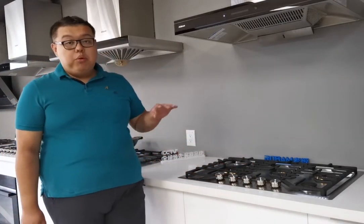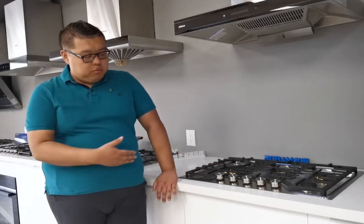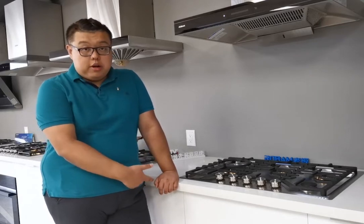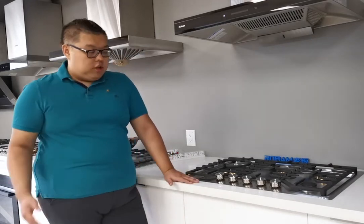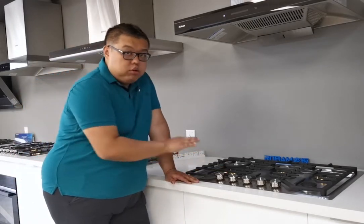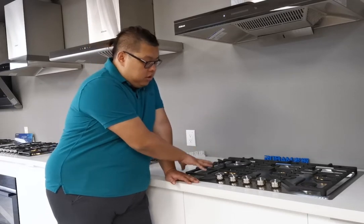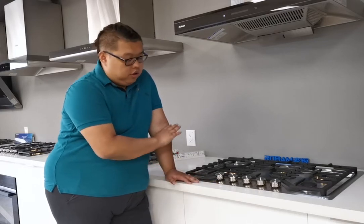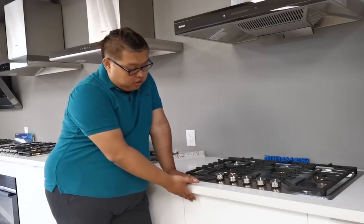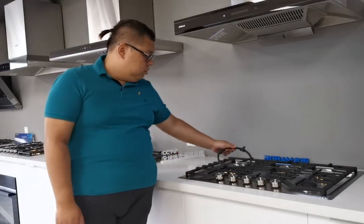We are using the upwind technology, not like the traditional downwind. For downwind, we need to get the hose in the carbonate to get the gas in, to get the air inside. So for the upwind technology, for the installation, we don't need to worry about the installation environment. We just put the cooktop into the countertop. There's no other request for the carbonate.